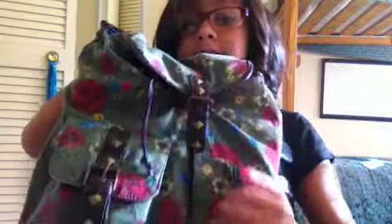Then my dad got me this book bag from Claire's. It has flowers on it. The straps are leather, and they have studs on them.